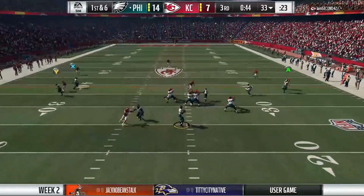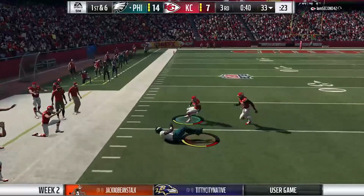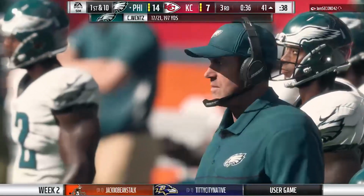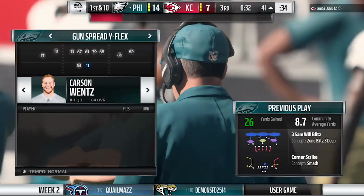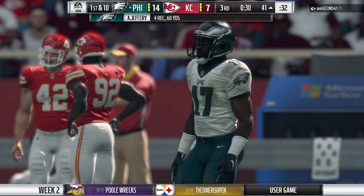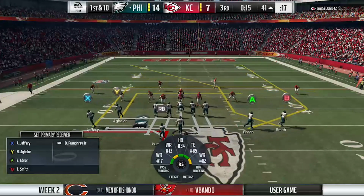Shotgun now for Wentz. Oh, I thought you were throwing it away for a second. I was like, what are you doing? That was a good look, though. That was right at the point of... You ride the line of scrimmage. I was actually a little afraid he was going to slide or dive because I was the X receiver.